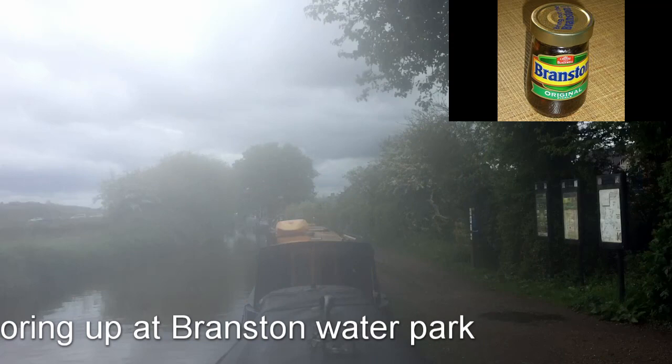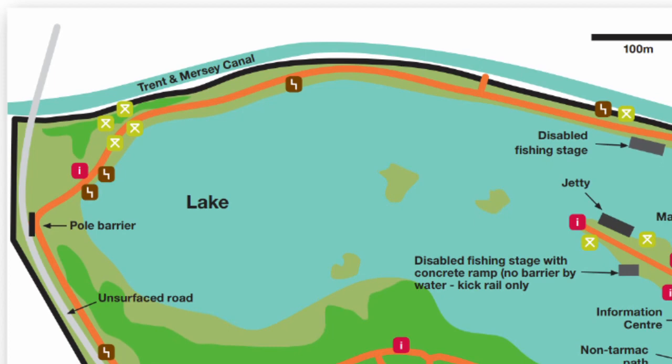And we moored up alongside Branston Water Park, which was like old gravel pits which were allowed to return to nature. And now there's all sorts of wildlife on the water and in the hedgerows and the woodlands around it. And there's a walk you can do all around the lake, which is very interesting. And there's a cafe there too. So yeah, it's very popular with families.